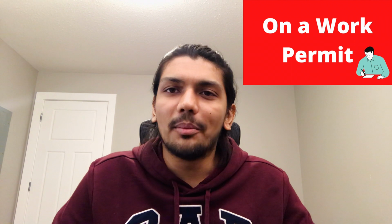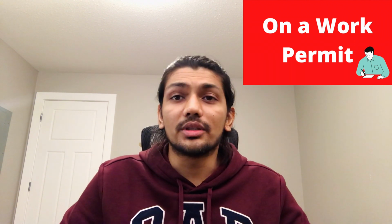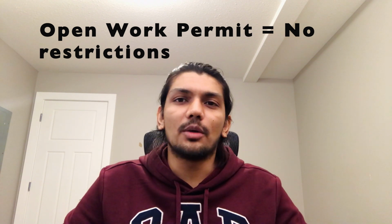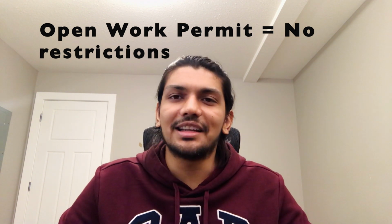The option number 2 is entering the Canadian job market as a worker. So for this option you will need a work permit. There are basically two types of work permit: an open work permit and a closed work permit. So if you have an open work permit, you have the option to work for any Canadian employer and there are no restrictions on you.